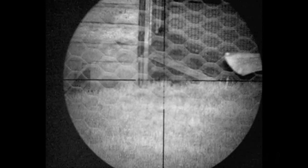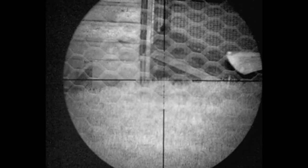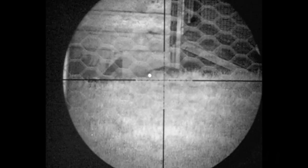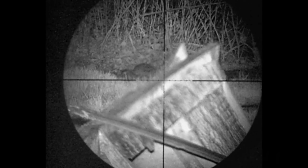Try and work out where this eye is in relation to these holes in the fence. If you just glanced there, you wouldn't see it. There we are. It's more like it. Stick your head up, son. And he's missed it. It do happen.